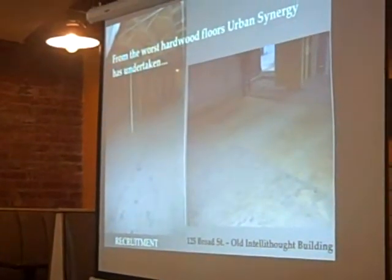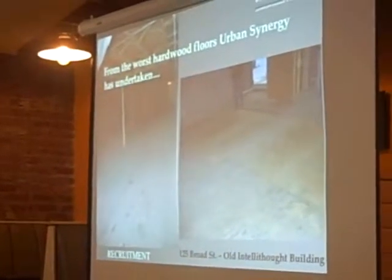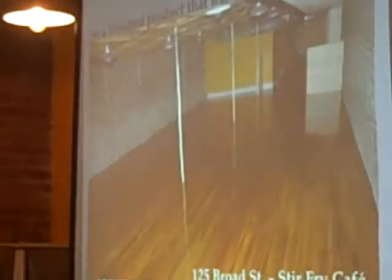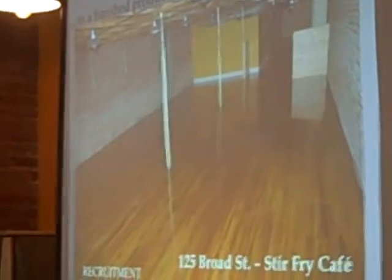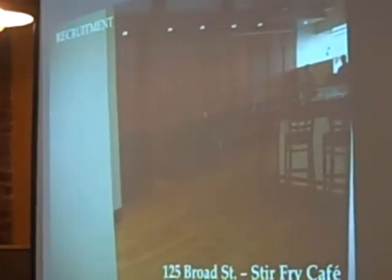So this is what Stir Fry looked like. Where you're sitting right now, this is right here. That's what it looked like before. Like I said, not even a year ago. So just some great floors.